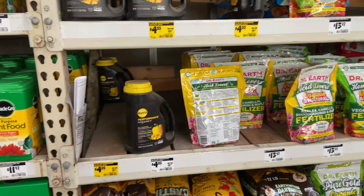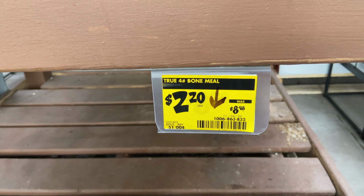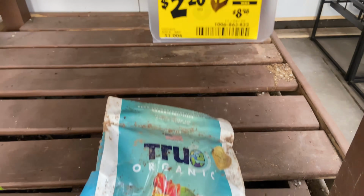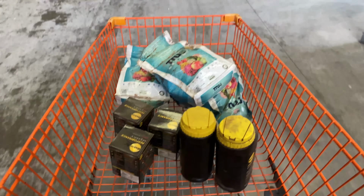So search out these yellow tags. You can get amazing, incredible deals this time of year. Here are 4-pound bags of bone meal marked down to $2.20, so you can't really beat this for organic bone meal, normally $9 a bag. So all in all, this stuff is marked down 70–80%.